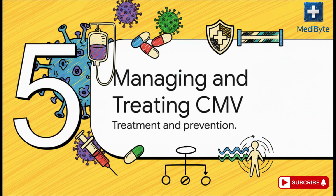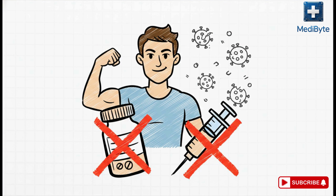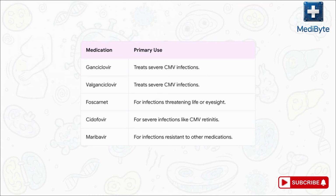All right, so let's move on to the final piece of the puzzle, managing and treating CMV. What can we actually do for people who get really sick from this? Well, as we've said a couple of times, for most healthy people, the answer is pretty simple. We do nothing. Your body takes care of it, and the infection just goes away on its own. No pills, no treatment. But for those severe, life-threatening cases, that's when doctors bring out the heavy hitters, powerful antiviral medications. You'll see drugs like ganciclovir and foscarnet being used to fight back against the active virus.